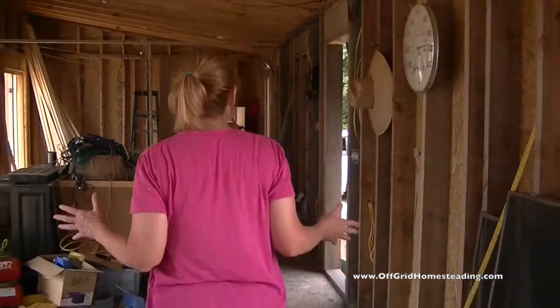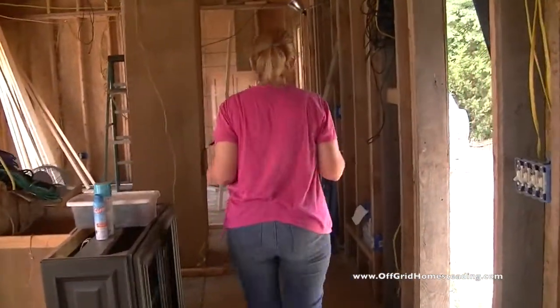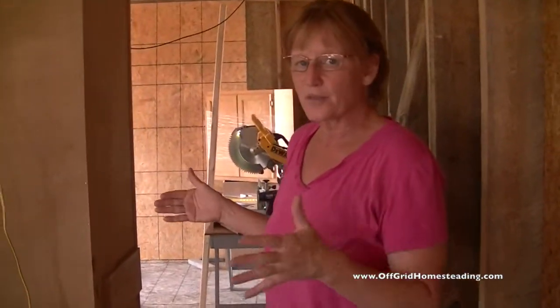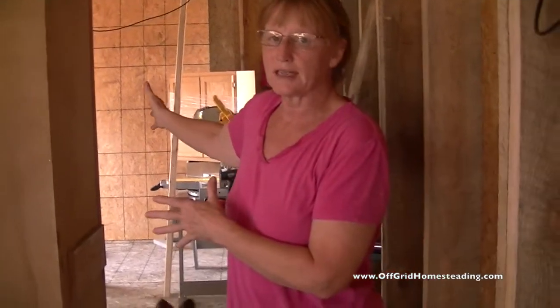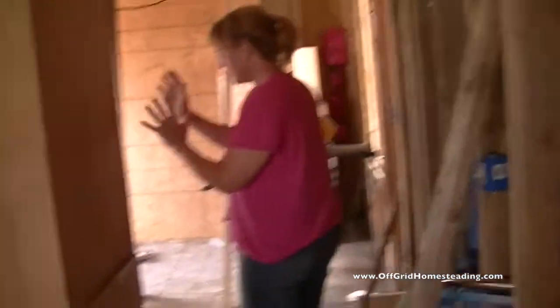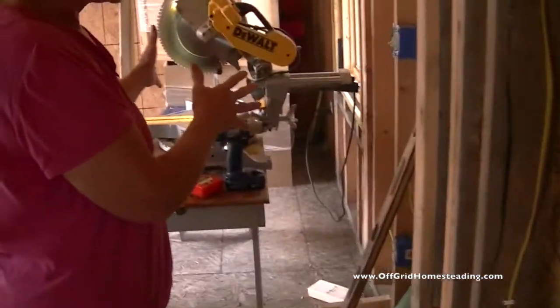And then down here, we're going to have three pocket doors into the bedrooms, 32 inches. The bathroom is only 5 feet, so it's a 30-inch pocket door, which will go into here. This is the pocket door going into my mom's room.